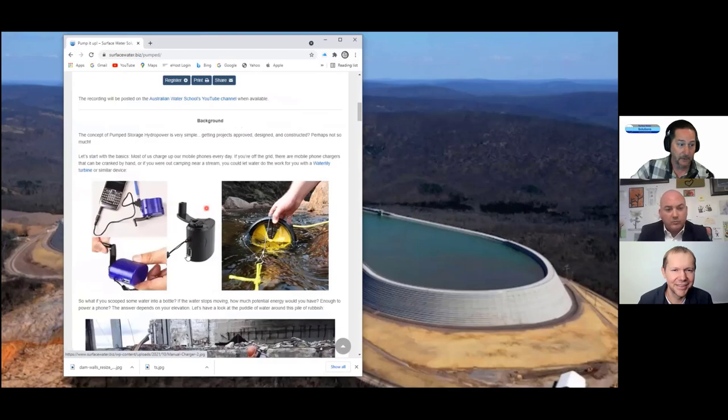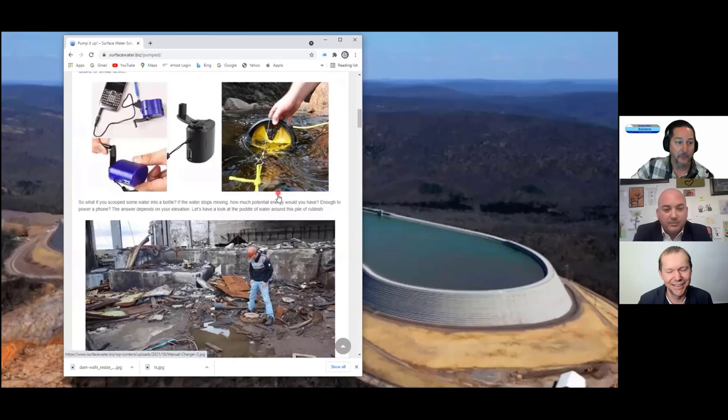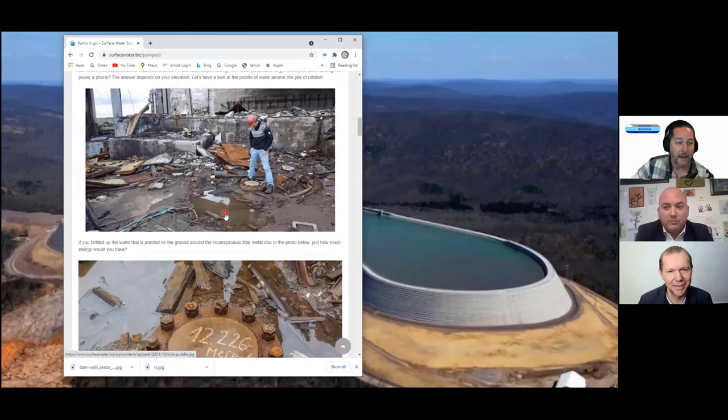So again, just to set the stage a little bit for the concepts, if you're off the grid, you may have seen that you could power your mobile phone with a hand crank, or if you're out camping, you could just let the water do the work with one of these gadgets. That's because the water is flowing, but what if the water was standing still? If I were to take this little puddle of water right here and try to bottle it up, and if this guy standing here picks up a bottle of water from this puddle and holds it in his hands, how much potential energy is in that bottle?